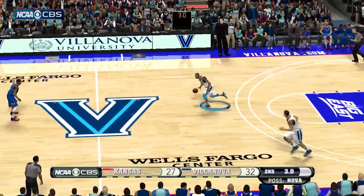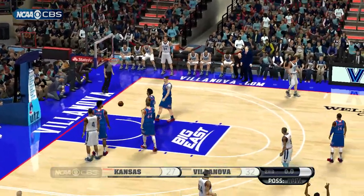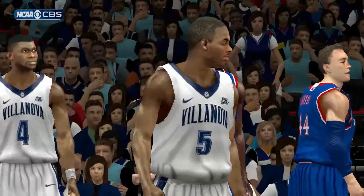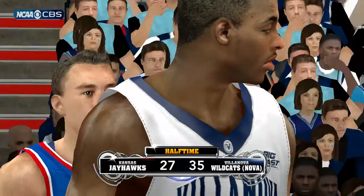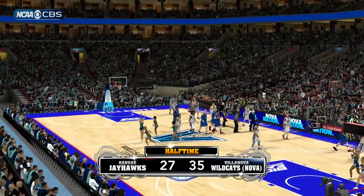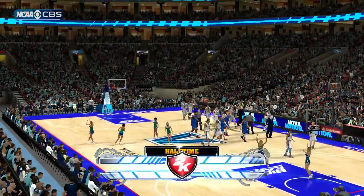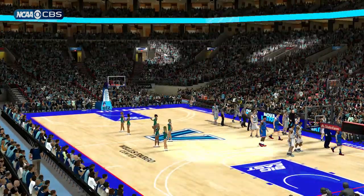5 seconds left in the first half. Here's Booth. Oh, he just knocked down the buzzer beater. And that is simply a dagger on the way to the locker room. That three-pointer feels like a six-pointer coming when it did right at the end of the half. The clock runs out, and we're heading to halftime. The home team up 8.